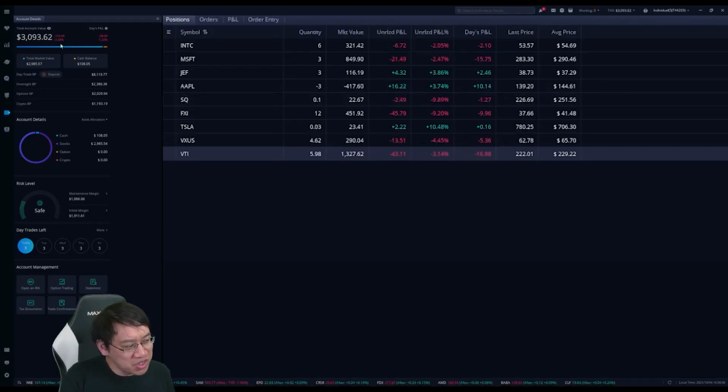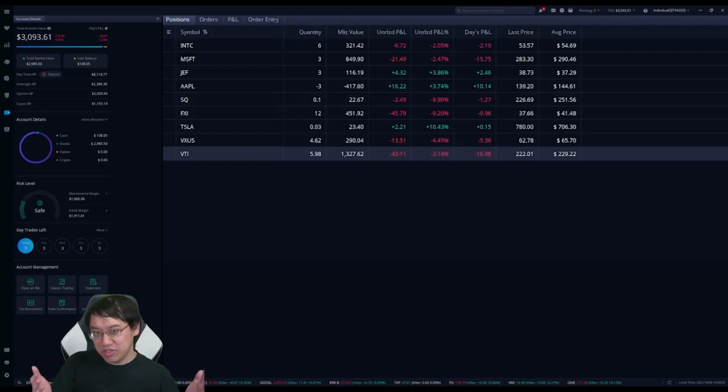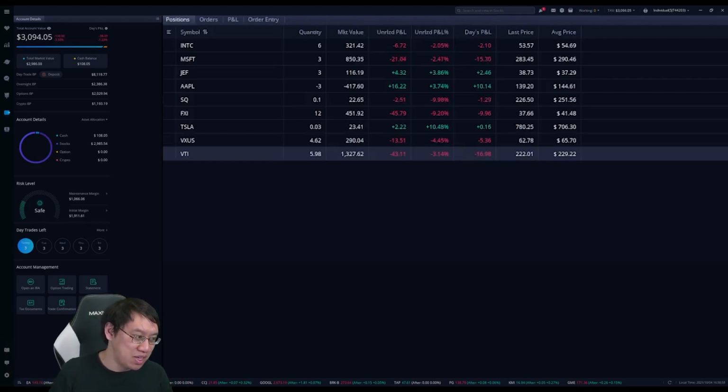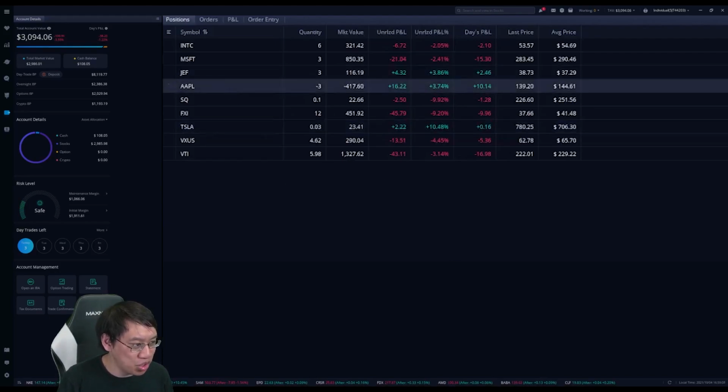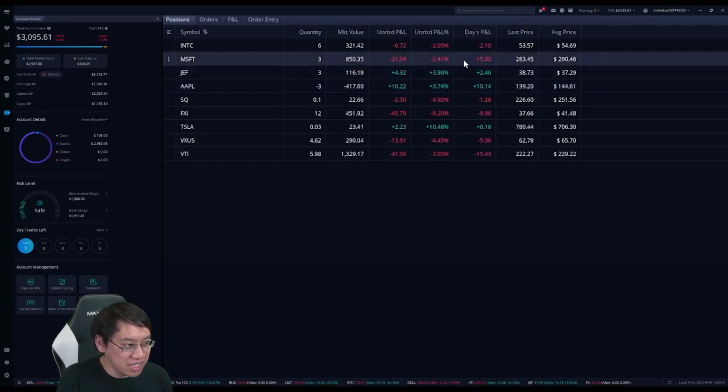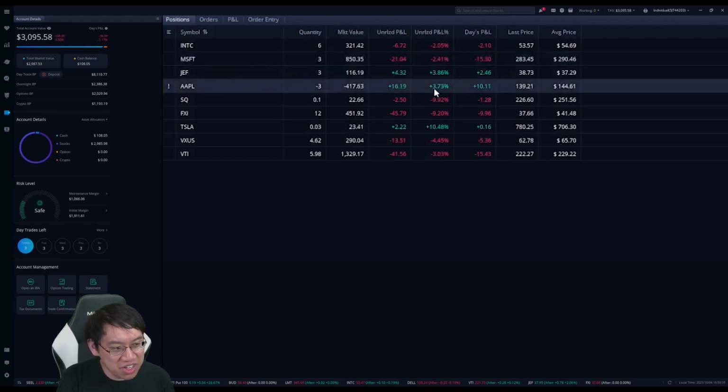Value Town Fund is currently down 3.5%, and that's kind of rough, but it's okay, small sample size. I believe in the long term, these positions will go up. The only position going well so far is Tesla, which was kind of a dreamy position. It's up 10%. And the short on Apple has gained 3.74%. Even though Microsoft has lost money, it's actually lost less money than Apple, which means that short Apple, long Microsoft is actually still a winning trade.